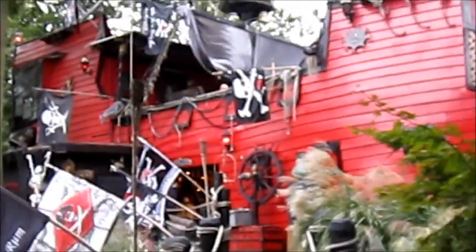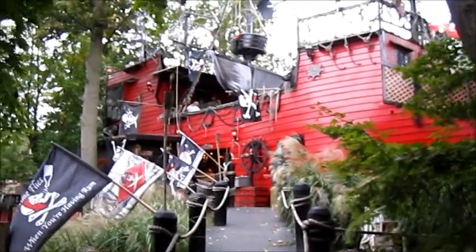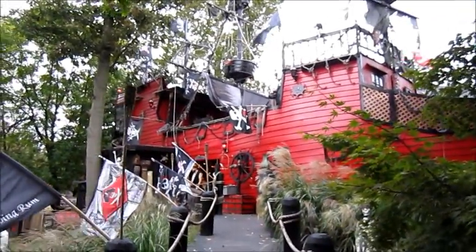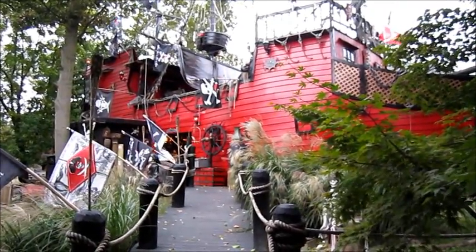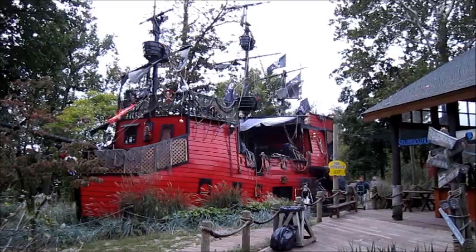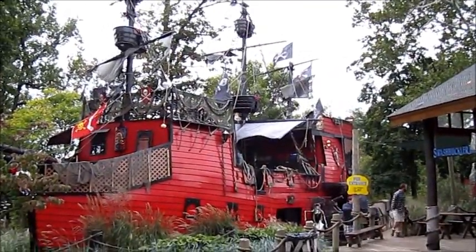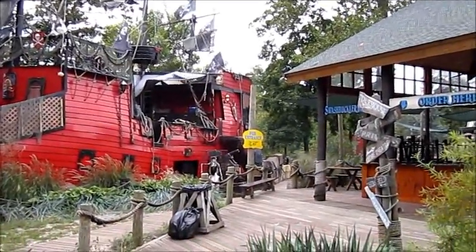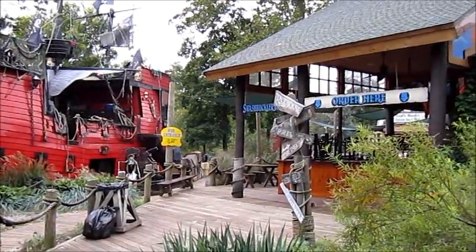Now, do you guys remember the pirate ship that got built back up behind the globe? Let me move a little closer. Sorry about that. There you go. There's the pirate ship. I'll give you another shot angle of that. I'm walking up to where the Swashbuckler pub is now. There's the other side of the pirate ship. And out in front of now the big Swashbuckler pub area. I'm going to head inside over there. I'll shut the camera off though.